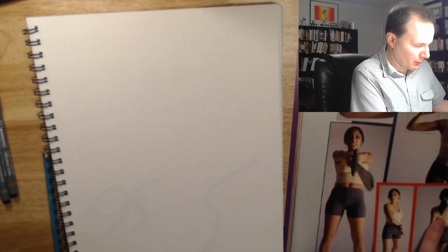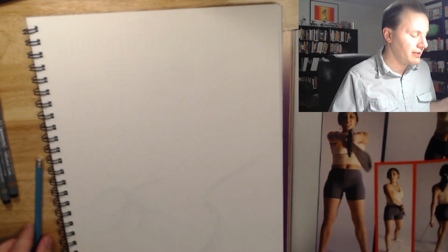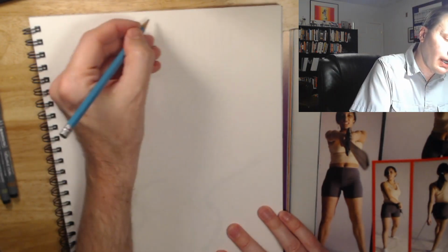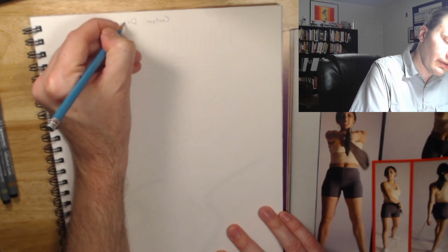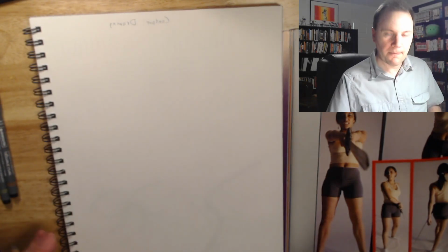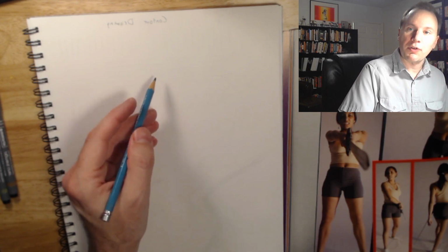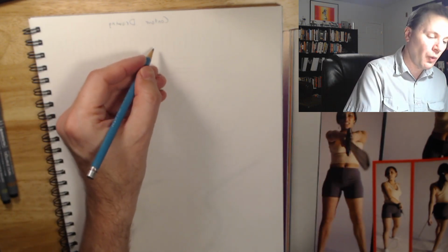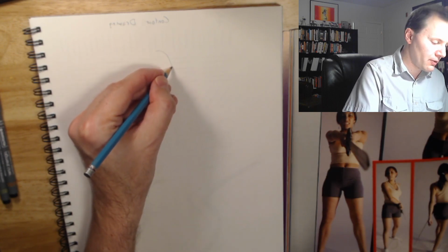I've seen a lot of these before. So here, I'm just going to take this character here, as we've done before for our contour drawings. And yeah, I know it's backwards, but that's how everything's set up. So I'm just going to follow the contour of her body on the paper without looking at the paper. Just trying to follow that around.